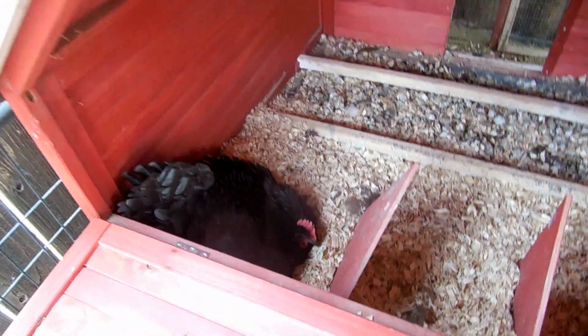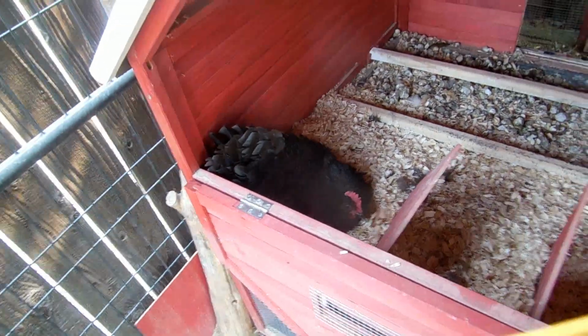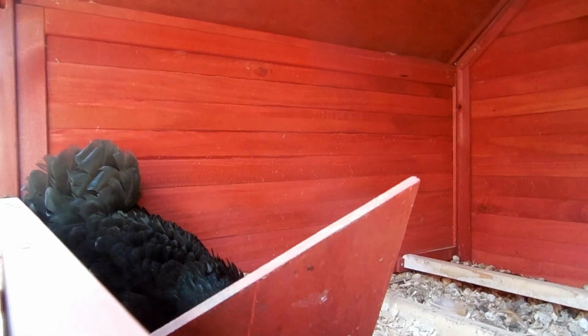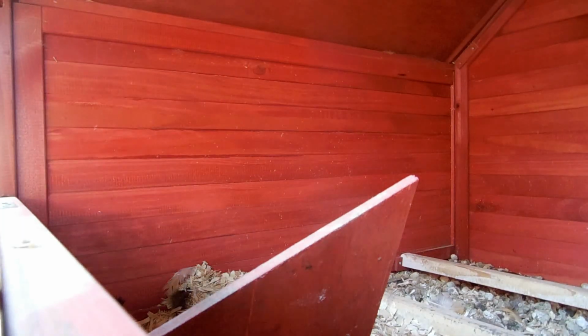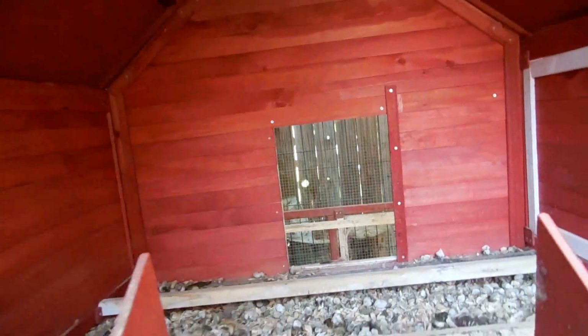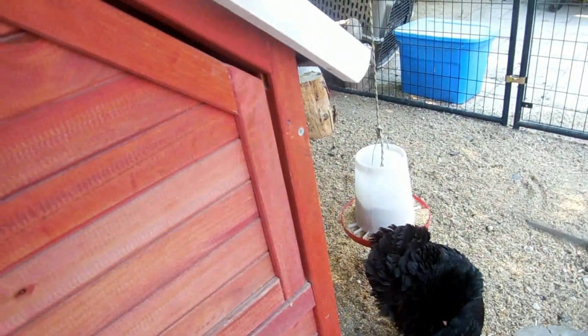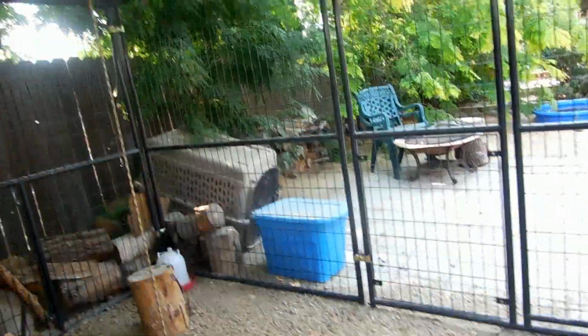I'm pretty sure when we open it, she's going to puff up. Try to make yourself look big. Seriously, Boss. Look, she's not even sitting on any eggs. So we definitely want to break her of that habit, because she's just simply sitting in the coop to sit in the coop.